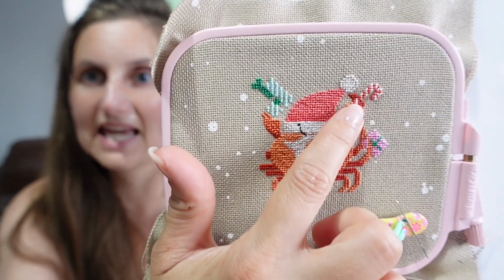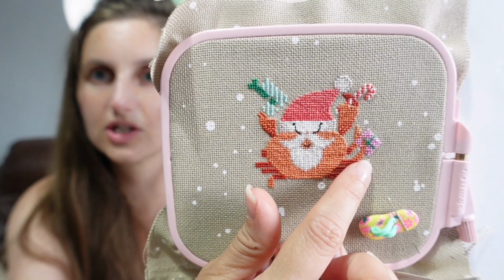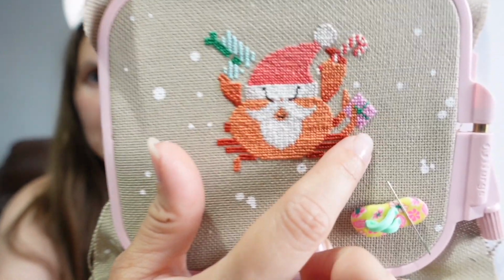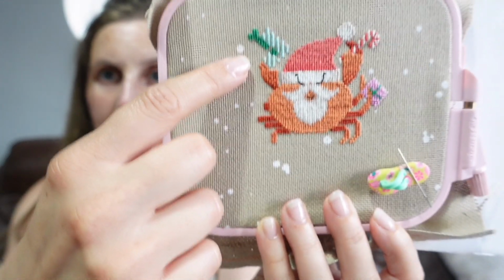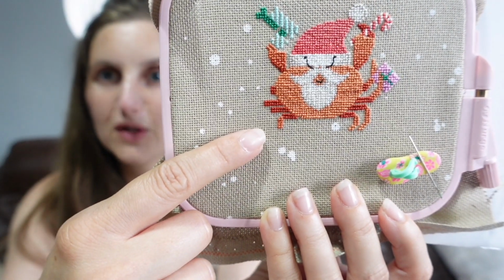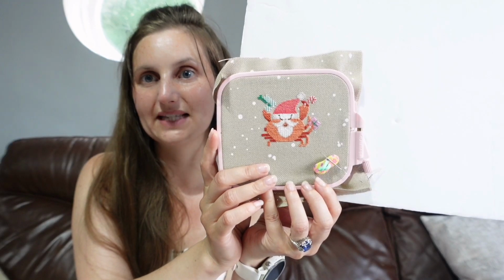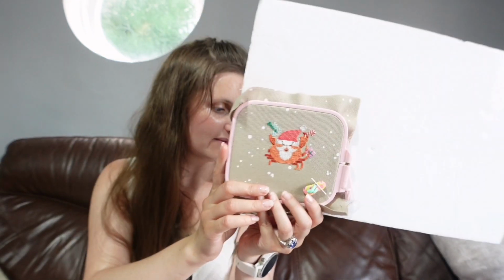I've done his candy cane here. There's a little present here. I think that one's finished. Maybe it has a bow on the top. I'm not sure, but if so, it is almost finished. I've got this present that I'm working on up here. He is missing a few legs, and then I just need to do the text at the bottom that will say Santa Claus. So yes, very pleased with this.